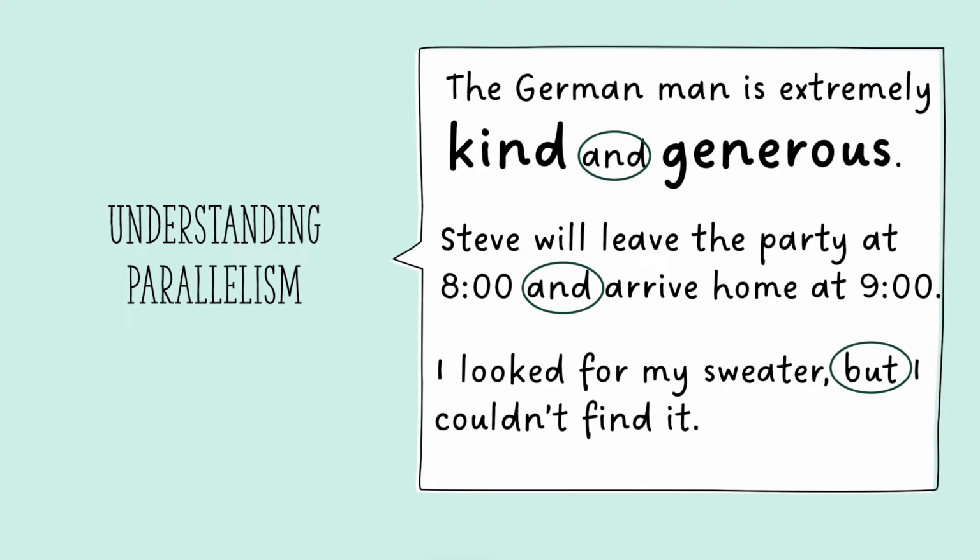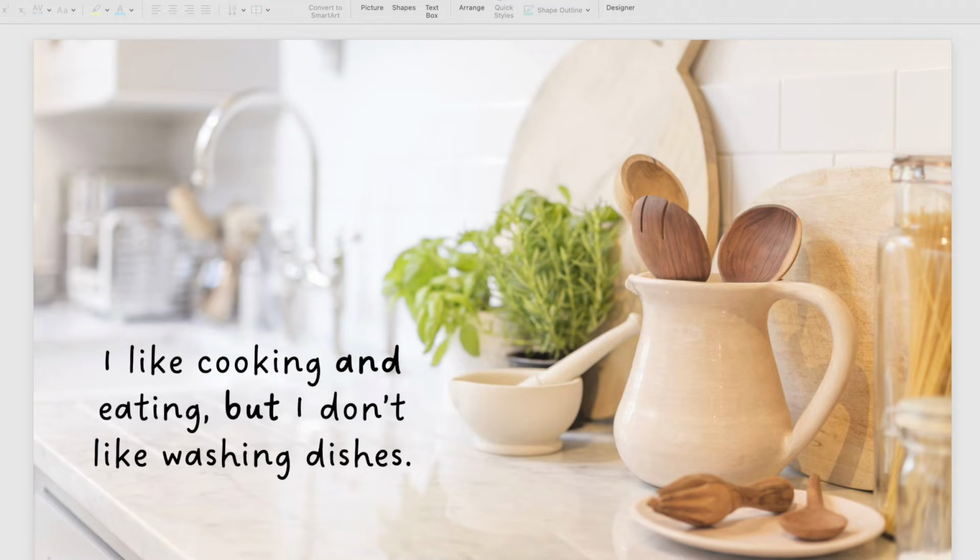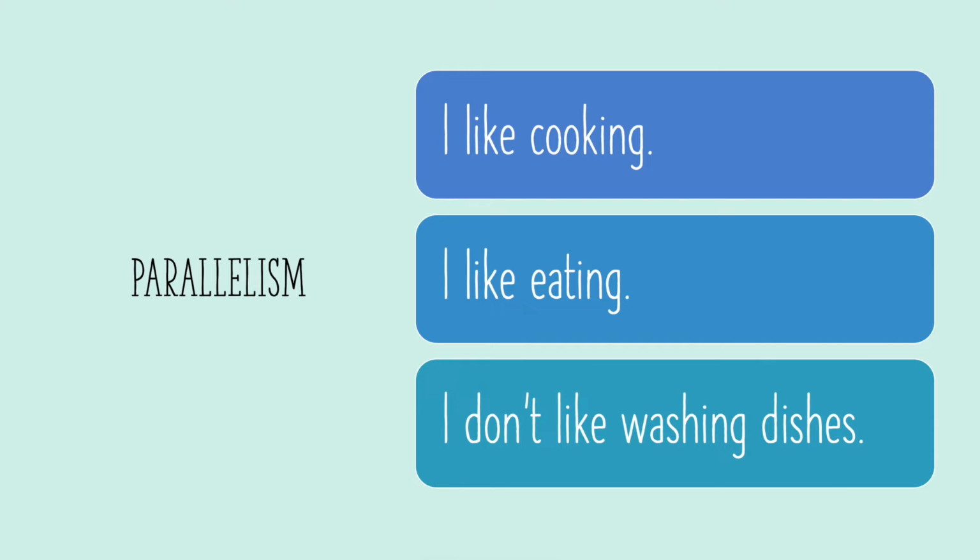Now, what if we wanted to combine two sentences to be more efficient? Next, I have the example, I like cooking, I like eating, I don't like washing dishes. I told you that we could put that together into one sentence, and it would be, I like cooking and eating, but I don't like washing dishes. The only way I can do this correctly is if the three sentences have parallel structures. They're all about things that I like and don't like. We can use the repeating subjects and only use the parts of the sentences that are different to make our combined sentence. That is, cooking, eating, and washing dishes.